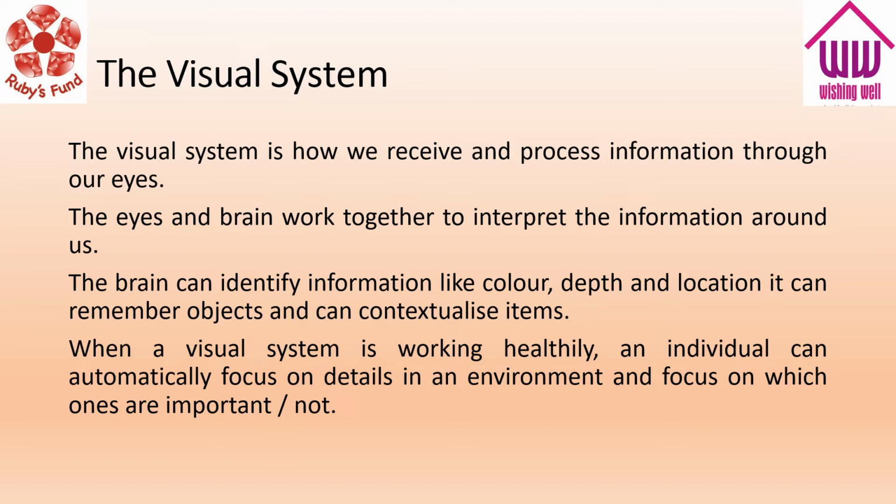Okay, so moving on to the visual sensory system, which is what we're focusing on in today's presentation. Just to give you a bit of an overview, really. So the eyes and the brain work together to interpret information that's all around us, and the visual system is how we receive and process information through our eyes.